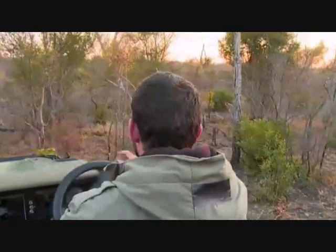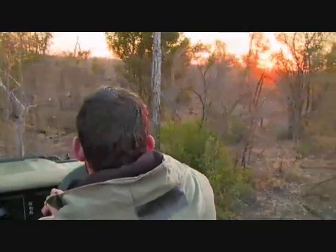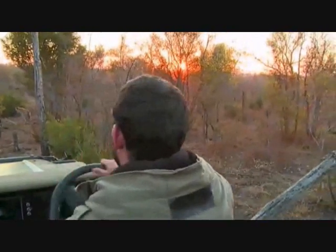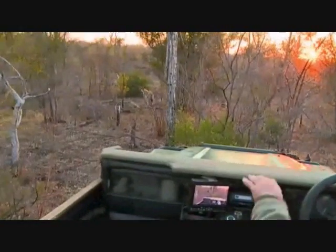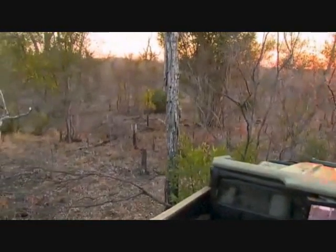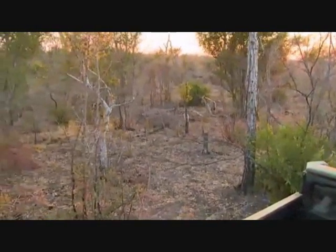Okay, this is going to take a little bit of maneuvering, but we will be there relatively shortly. I think there could be another den site that they use here, which would be really interesting to see.